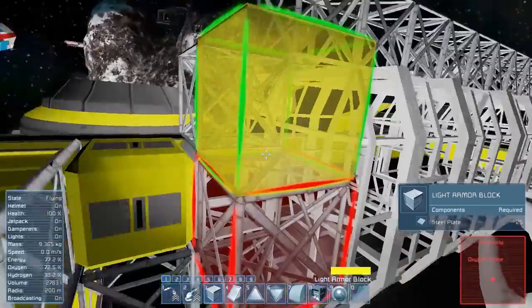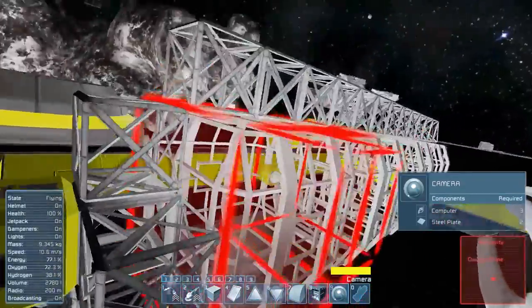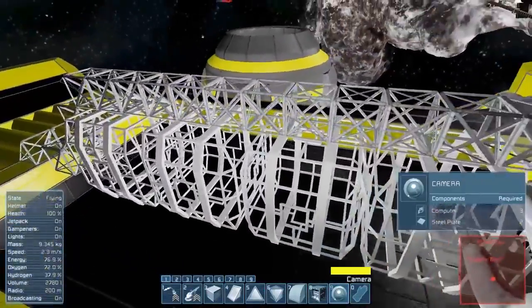So we're going to need you to not be white. All right, so you're going to be like that, and the camera right there. Okay, and I'm going to use that camera for the docking. Okay, so that should be good.